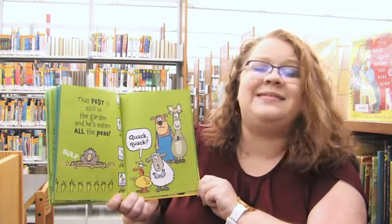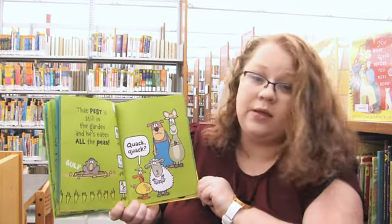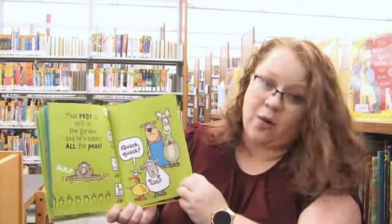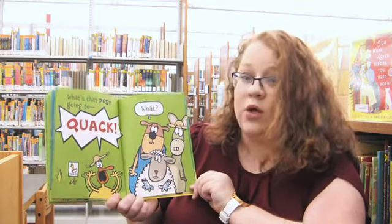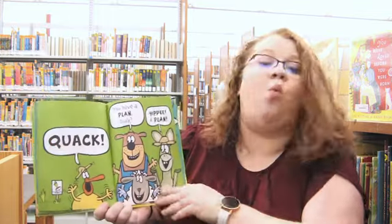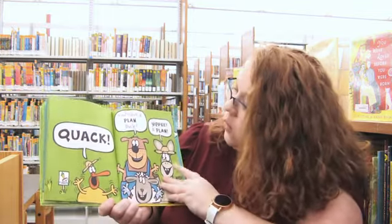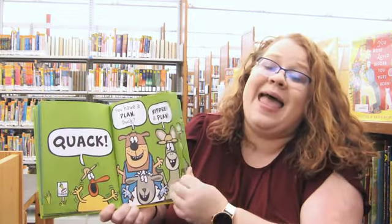That pest is still in the garden, and he's eaten all the peas. Gulp. Quack, quack. What's that pest going to quack? What? Quack. Oh, you have a plan, Duck? Yippee, a plan.